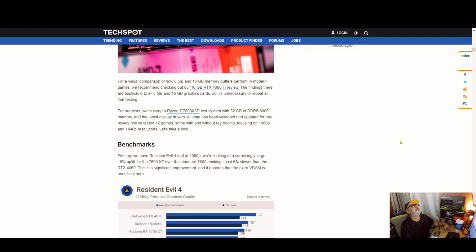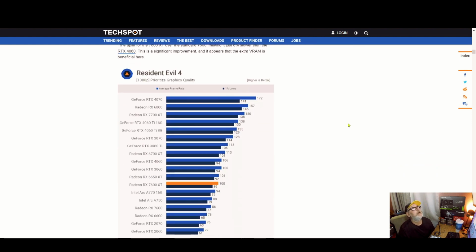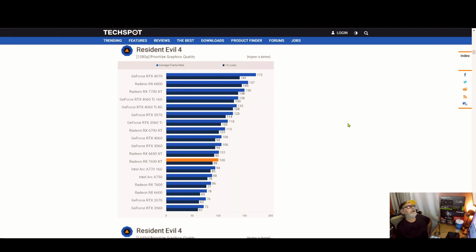That's for the review. They said they've tested 12 games, some without ray tracing, and focused on 1080p and 1440p resolutions. So that's what I usually focus on too. Now they said first up we have Resident Evil 4 at 1080p. We're looking at a surprisingly large 16% uplift for the 7600 XT over the standard 7600, making it 6% slower than the RTX 4060. This is a significant improvement, and it appears extra VRAM is beneficial here. So let's see what they got cooking for Resident Evil 4 at 1080p.